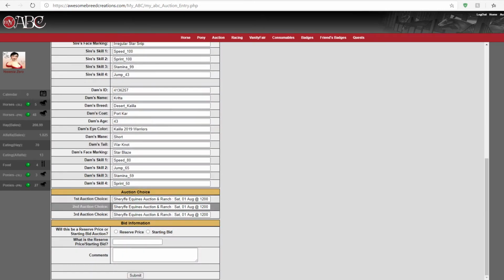And then I made my choice for the first and second auction. So first and second auctions, you can choose different auctions if you want. It's up to you. You don't have to just pick the same one. You say you want to try for the sheriff one, but then you want to try for the mystic one, so that will be your second choice. And then your third choice will be some other auction house that you might think you'll be able to make it for because you need to be present in order for the auctioneers to auction your horses.